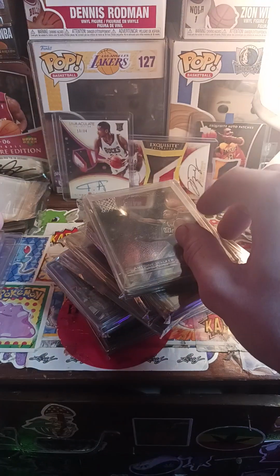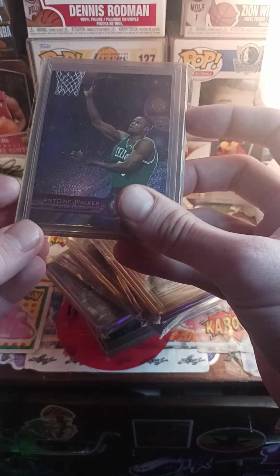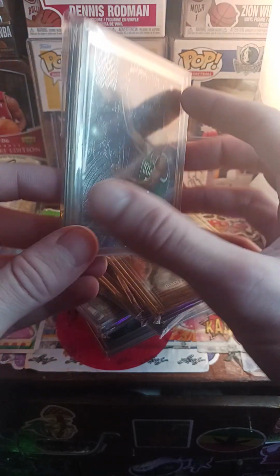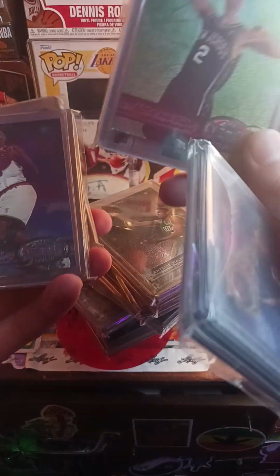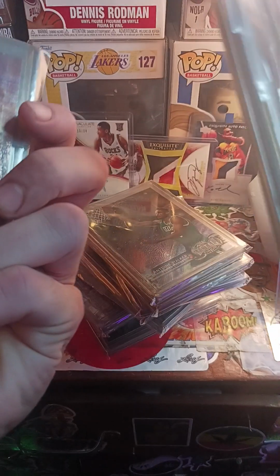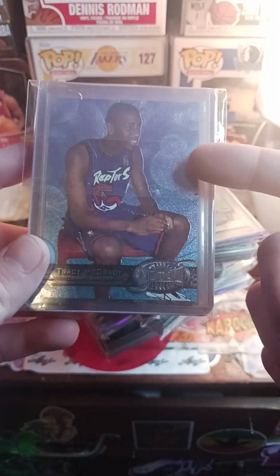Antoine Walker. I used to be a big fan of Antoine Walker when I first started collecting in the early 2000s. I actually have a lot of Antoine Walker cards, and all of them are worth absolutely nothing now. This guy was supposed to be big. I remember that. But a lot of really cool players in this set. Sean Kemp, Anthony Hardaway, Tracy McGrady. That's another big rookie in this.